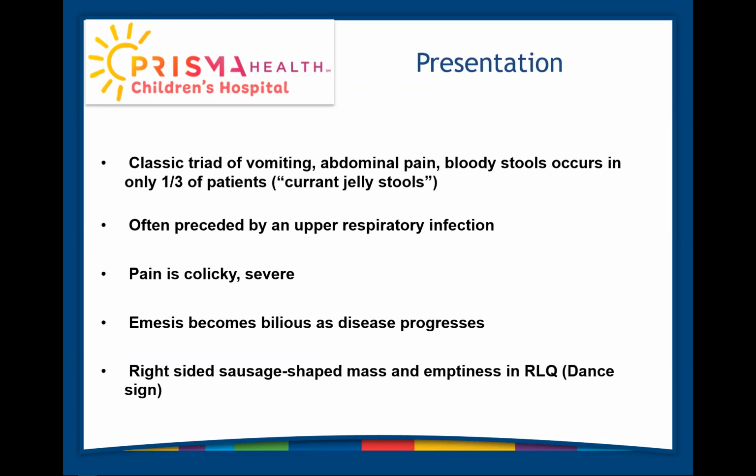So vomiting, abdominal pain, currant jelly stools. To be honest with you, I can't remember the last time I actually saw currant jelly stools, but that's your buzzword for your test. And it can be from a couple of different reasons. Usually the patients have some sort of URI or GI bug beforehand that causes it. And they get severe colicky pain. They don't always draw their legs up as you read, but it's just inconsolable pain.